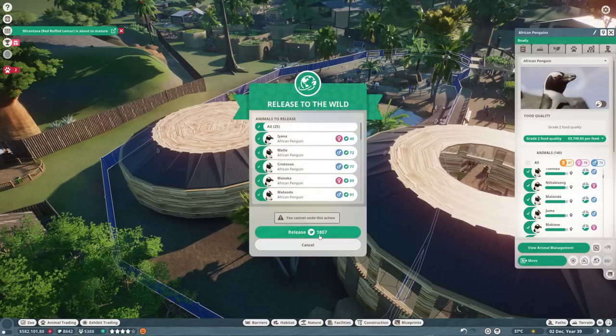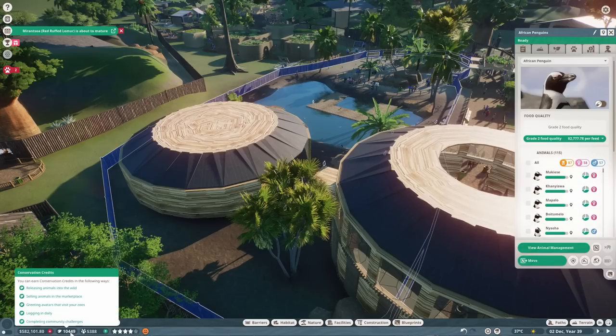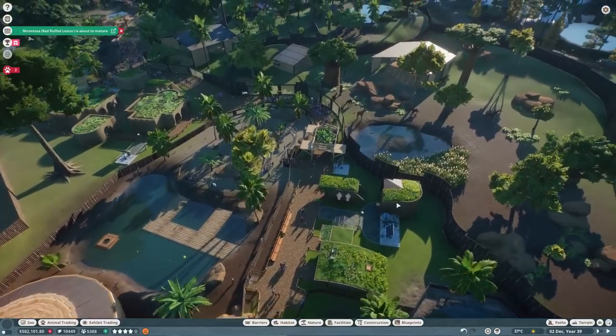Okay, let's release 25 penguins for 1,800 credits. Back up to 10,000, which is good. That's probably good. We've got a lot of penguins in there, but that's okay.